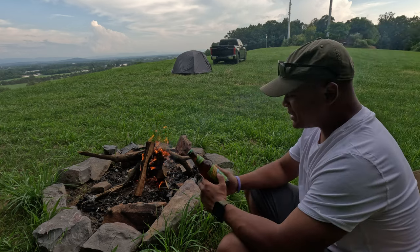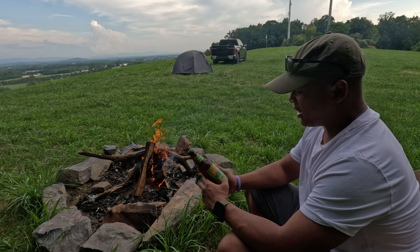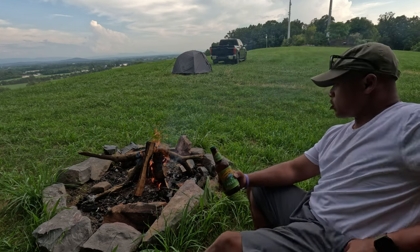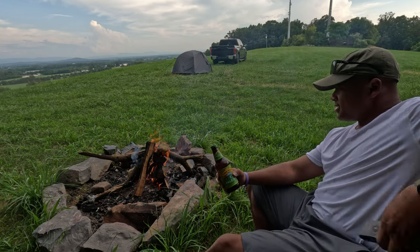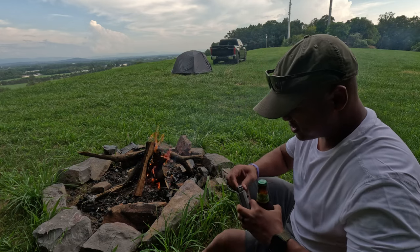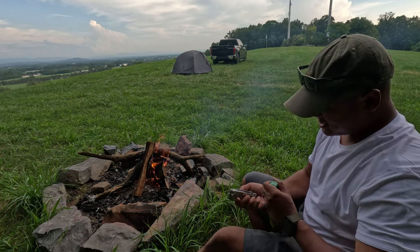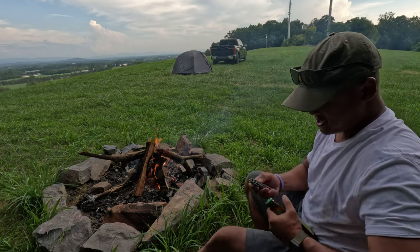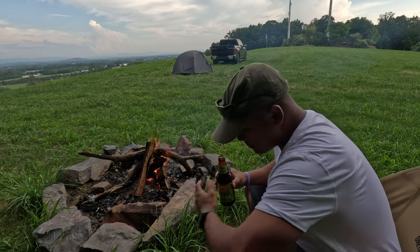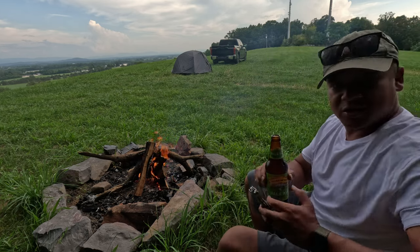And I got myself a beer, Sierra Nevada Pale Ale, handcrafted ale. I've actually never had this beer before. It was at Kroger, so I figured, you know, let's have some beer tonight. Let's see what this one tastes like. Cheers, everybody.